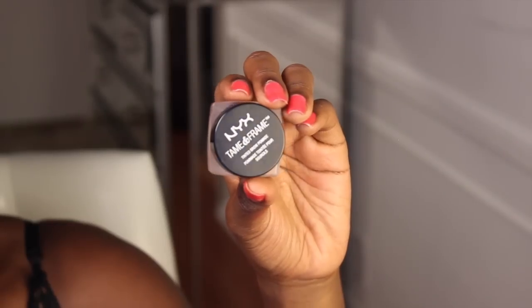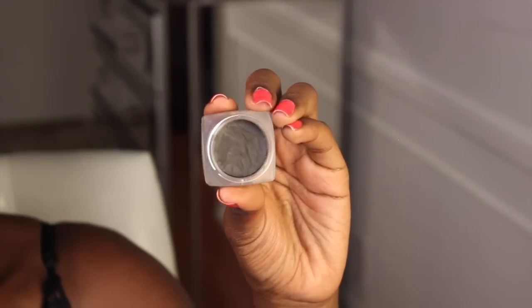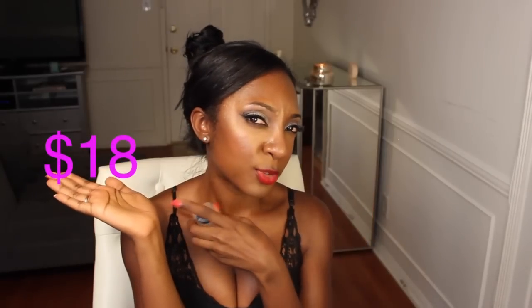This is the NYX Tame and Frame Tinted Brow Pomade, and this is the color Black. This is a great dupe for the Anastasia Dip Brow Pomade. Now the only difference is this consistency is thinner than the Dip Brow Pomade by Anastasia. I think that one is like $12.32. I don't know. When I find the price, I'll put it right here. I can't remember how much the Anastasia one is, but it's not drugstore pricing. This only cost me, I think, like $6 or $8.